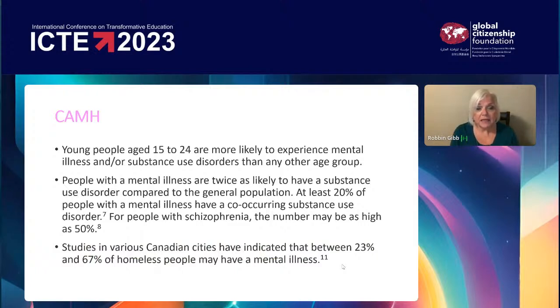So young people between the ages of 15 and 24 are more likely to experience mental illness and substance use disorders than any other age group. And people with mental illness are twice as likely to have a substance use disorder compared to the rest of the population. So at least 20% of people with a mental illness have a co-occurring substance use disorder. And for people with schizophrenia, that number may be as high as 50%. So studies in various Canadian cities have indicated that between 23 and 67% of homeless people have a mental illness.